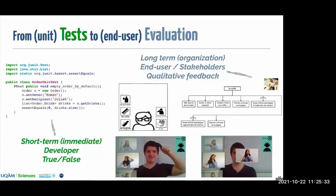To support this kind of development, you basically need to evaluate what you're doing because, well, we're scientists, so we need to find an evaluation basis. This can be done at very different stages of the development. When you're the developer, you can have short-term and immediate feedback by focusing on testing.